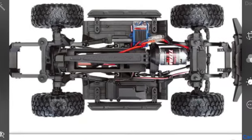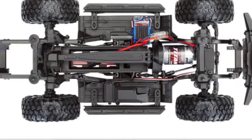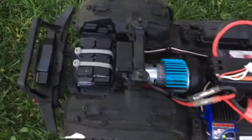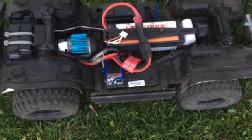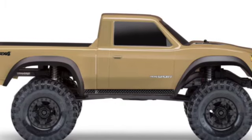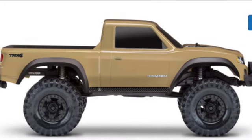One of the reasons, as you can see now, the inside of the car, Daniel has added a lot of weight to his car, which really made a difference. I couldn't believe it when I actually had a go with it myself. I think the Traxxas body looks pretty cool as well.